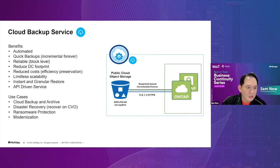Okay. So Cloud Backup service is an add-on for Cloud Volumes ONTAP and the on-premise ONTAP cluster. It delivers fully managed backup and restore capability for protection and long-term archiving of Cloud Volumes ONTAP and on-premise ONTAP. So it's automated and hassle-free. You just set it once and forget it. There's really minimum skill you need.